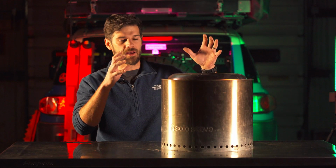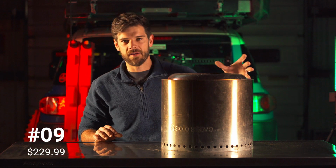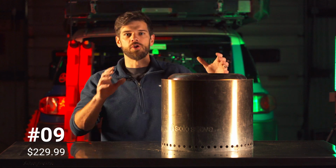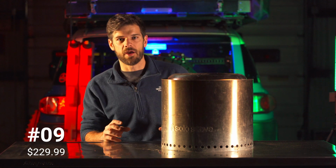So this year I bought a Solo Stove Ranger, and these were something I was kind of skeptical on of how big of a deal it was. And after using this thing, this is an awesome piece of kit. You can go anywhere and you don't have to put up a campfire ring. You can set this on the ground pretty much anywhere.